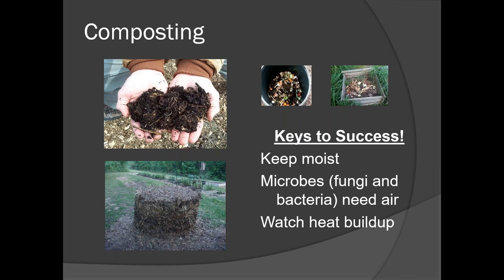Make sure you keep it moist. Every once in a while, get out there with the hose so it doesn't dry out. You know, bacteria and fungi need to have a moist environment.